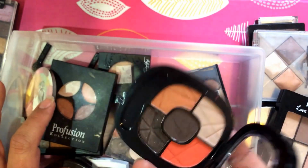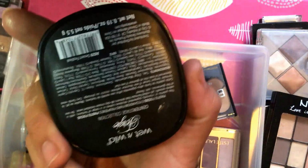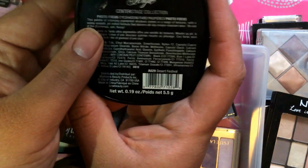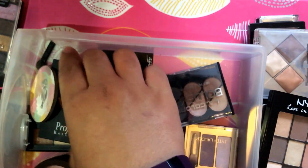This is the Wet n Wild Fergie. I've only put it in my weekly makeup basket. I've swatched it. I've never used it. I've never put it on my eyes. And this is in Desert Festival. So I'm going to be decluttering that because I never use it.